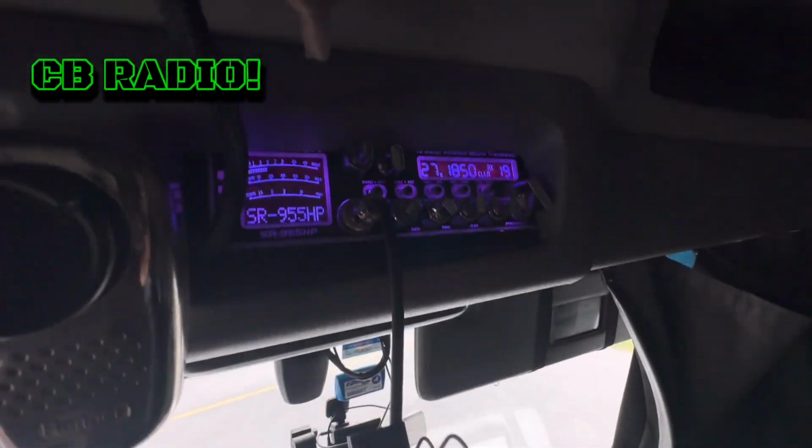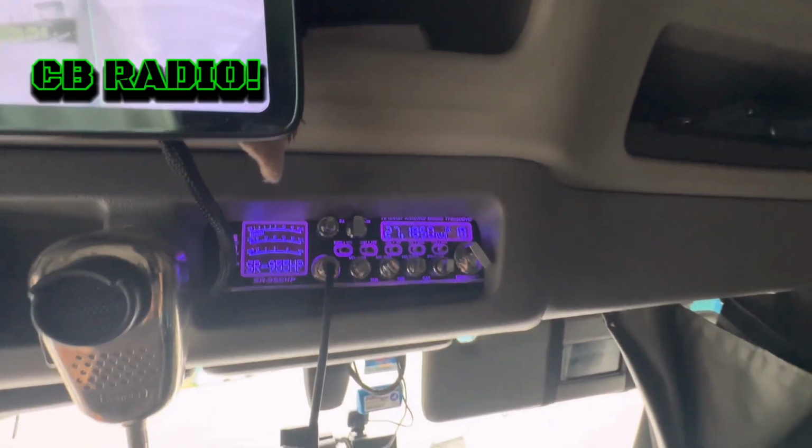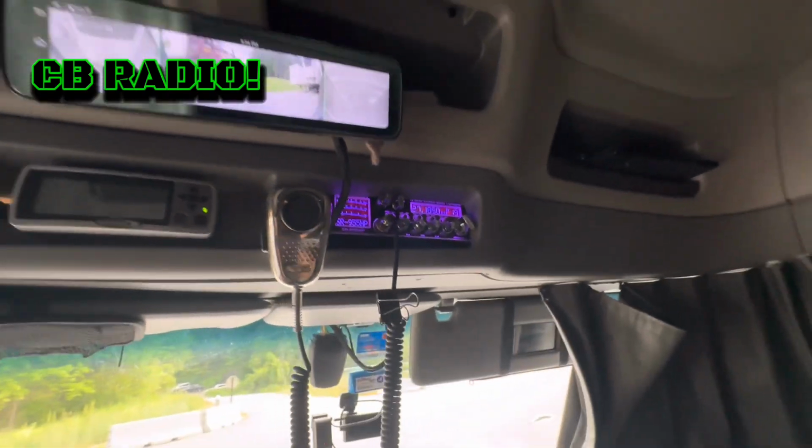CB radio. I can't tell you guys how important this is for updates while you're driving, listening to other drivers tell you there's a wreck up ahead, whatever the case may be.